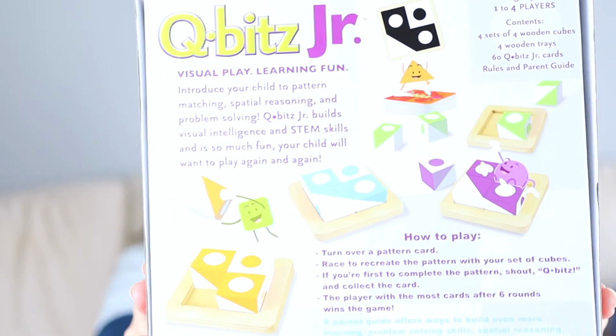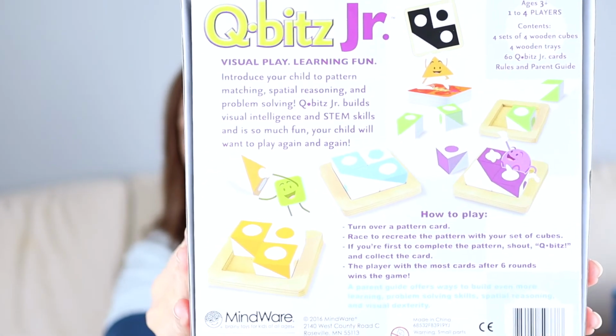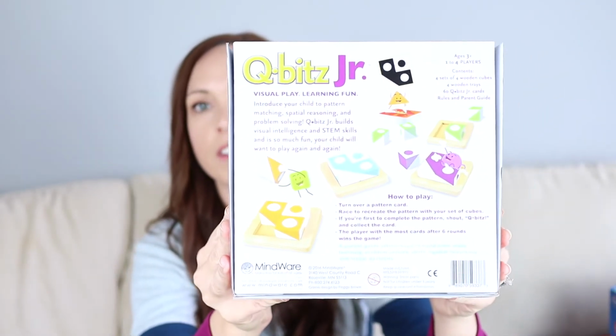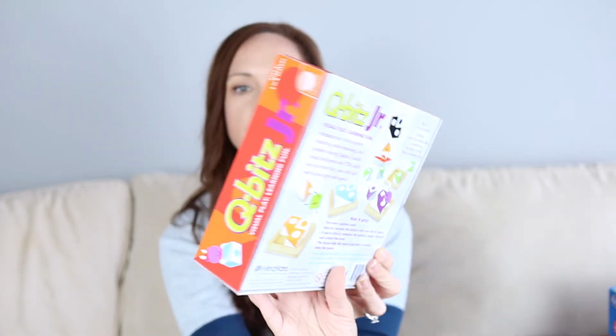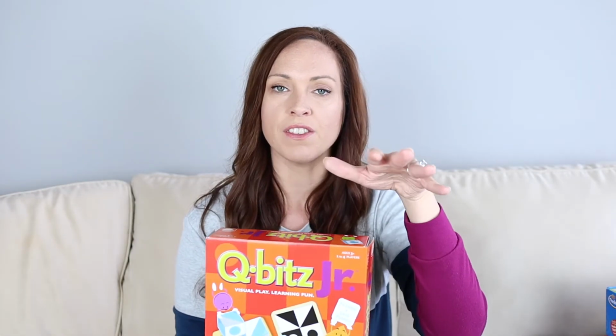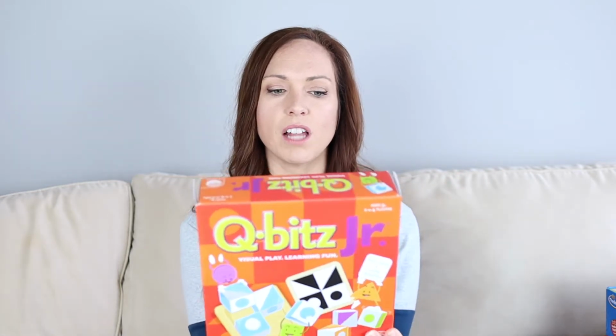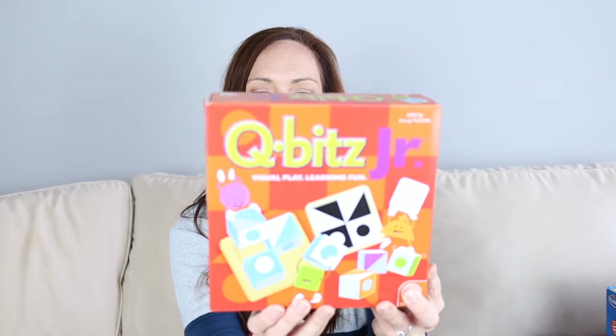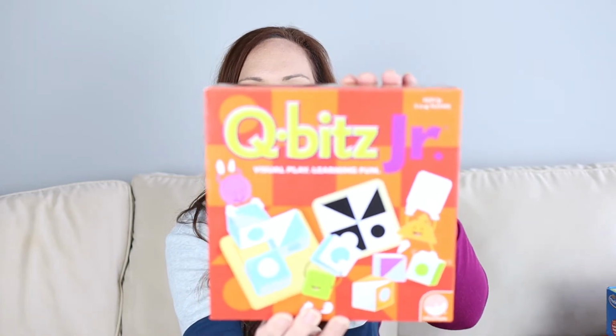But you can see on the back here, it comes with 4 different sets. So 4 people can play. You are trying to match the patterns that are on the card, and you have dice with different sets of patterns on them that you're trying to put together, and you're having to do it quickly and roll them. So it's a lot of fun, but it's building on that visual intelligence, your STEM skills, spatial reasoning, visual learning.